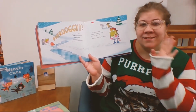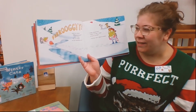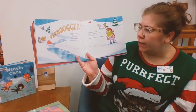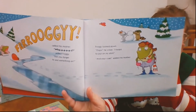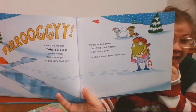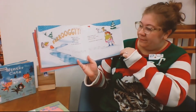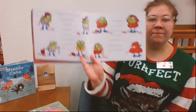Froggy! Called his mother. What? Yelled Froggy. Did you forget to put something on? Froggy looked down. Oops, I forgot to put on my shirt. And your jacket, said his mother. So he flopped back inside, flop, flop, flop.